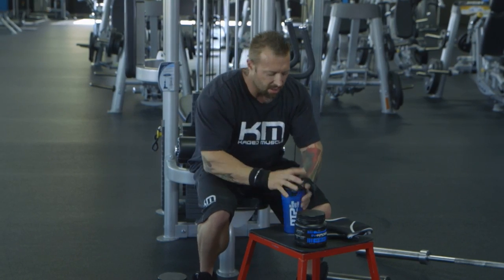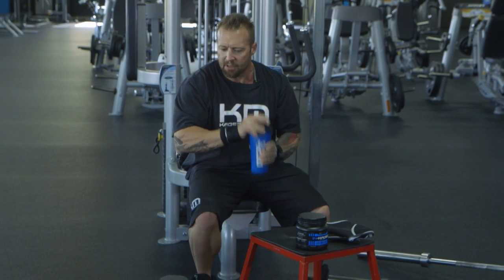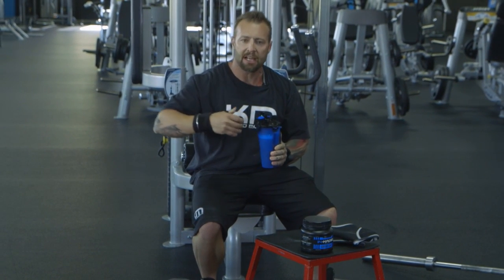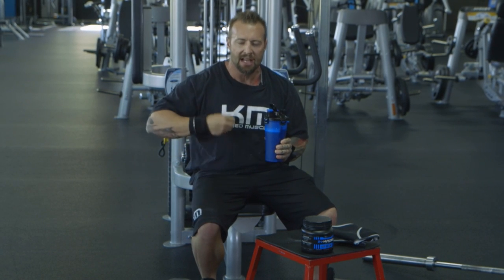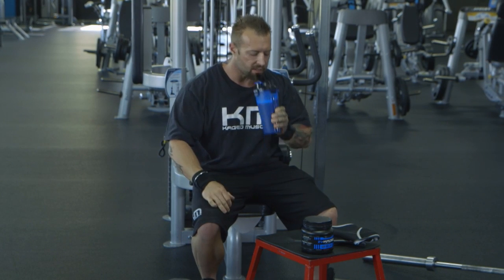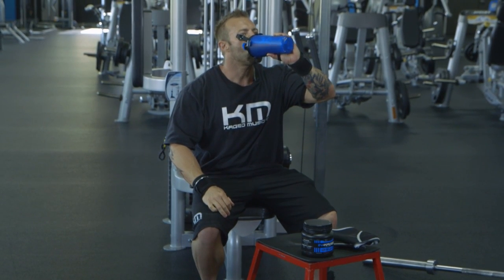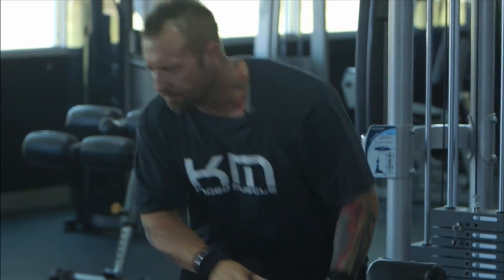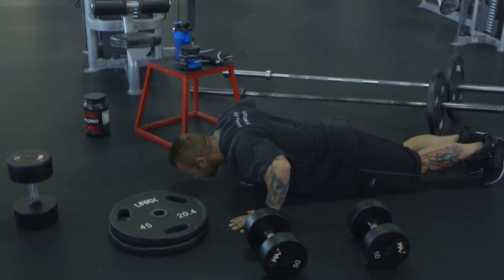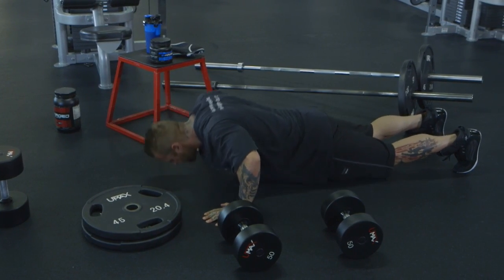All right, so I'm gonna shake that up. I'm going to start off with a warm-up first, just to ensure that we get a lot of blood into the muscle, improve the elasticity, get that mind-muscle connection, and get the synovial fluid into our joints, which is that lubricant. All right, so to begin with, we have the weighted push-up. I'm going to do it without weight to begin with, just to warm up. And I'll probably do about 10, 15 repetitions here.